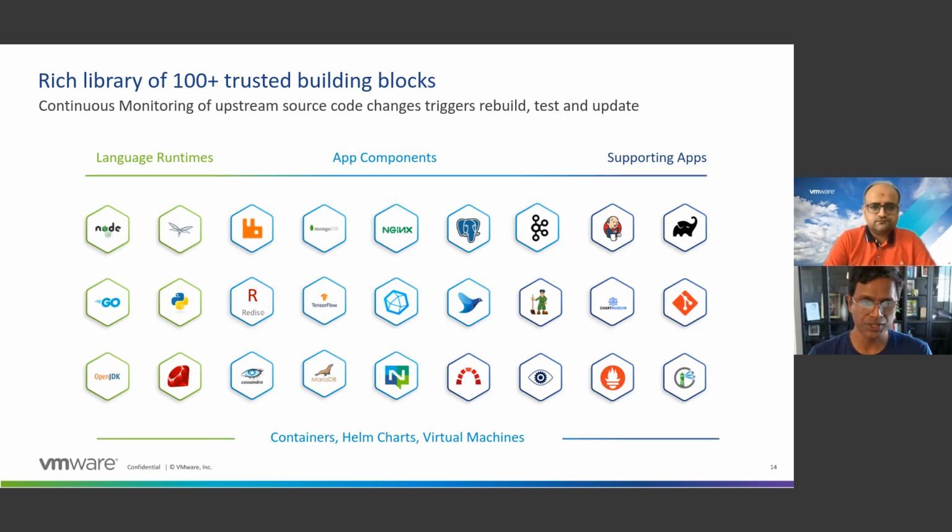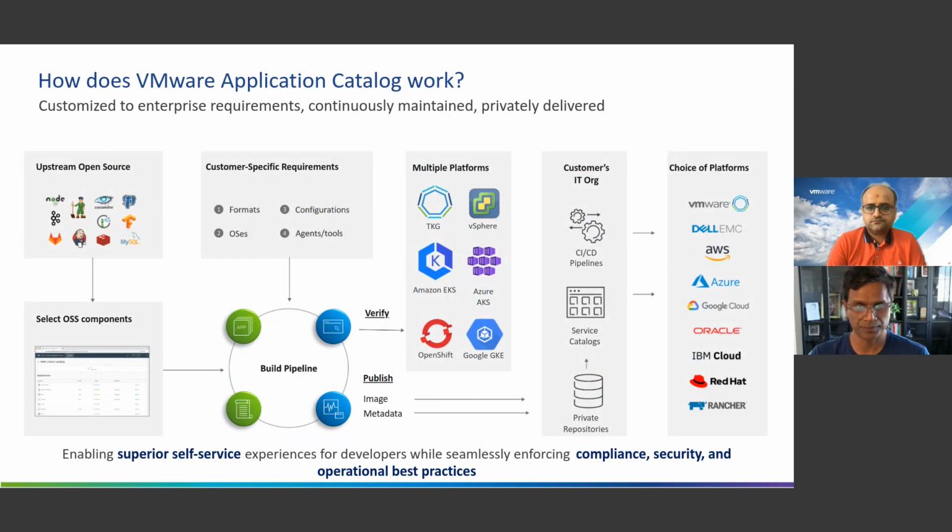All OSS components available in VAC are continuously maintained through an automated build pipeline, which tracks the upstream open source project for any new upgrades, which triggers an update or a new build process and ensures that all images in the catalog are always up to date and secure. And as we're tracking these upstream projects, we can trigger a build whenever there is a new CVE or there are patches which have been applied as part of a new CVE remediation process. This ensures that any images that you have in your catalog are always up to date and secure.